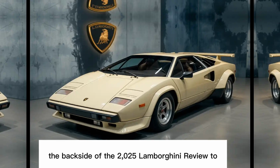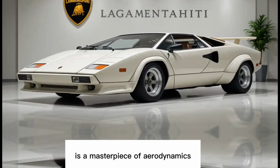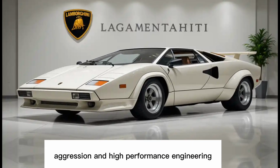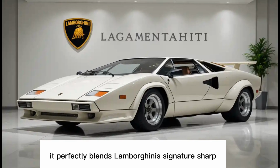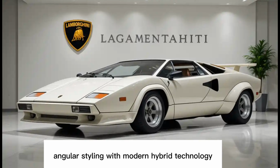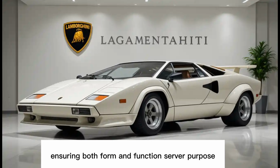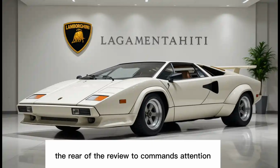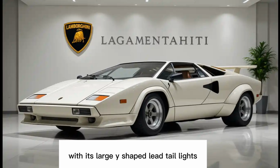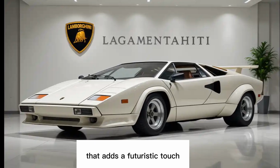The backside of the 2025 Lamborghini Revuelto is a masterpiece of aerodynamics, aggression, and high-performance engineering. It perfectly blends Lamborghini's signature sharp, angular styling with modern hybrid technology, ensuring both form and function serve a purpose. At first glance, the rear of the Revuelto commands attention with its large Y-shaped LED taillights, a signature Lamborghini design element that adds a futuristic touch.